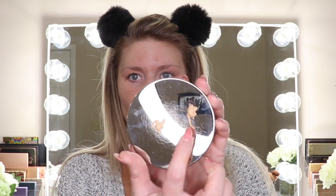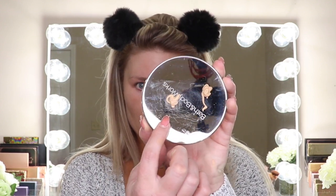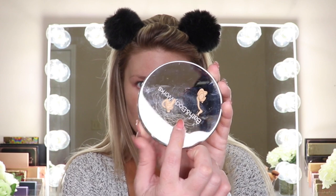So I picked up 2 different shades in the Confidence in a Foundation. I picked up 215 medium nude and 235 medium natural. So I'm going to pump it out on my little palette here. Okay, so here is 235 and here is 215. So you can see the difference between the 2 shades.